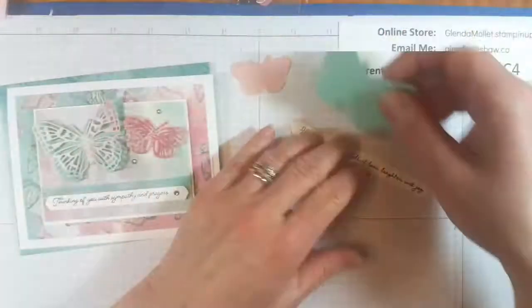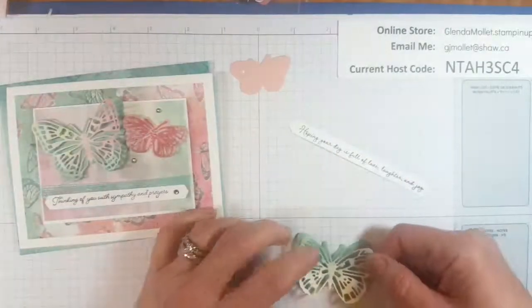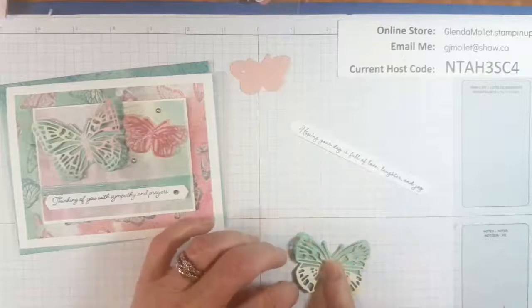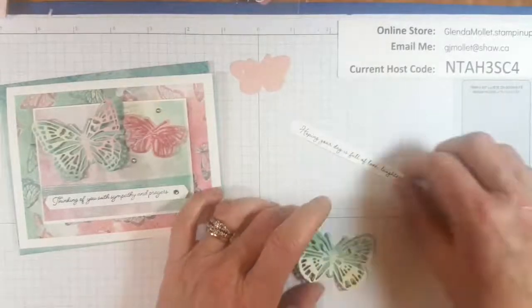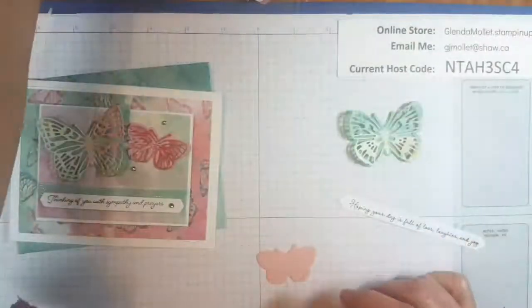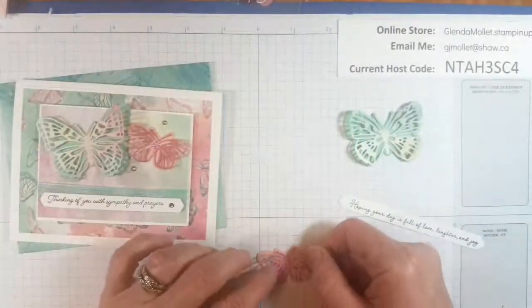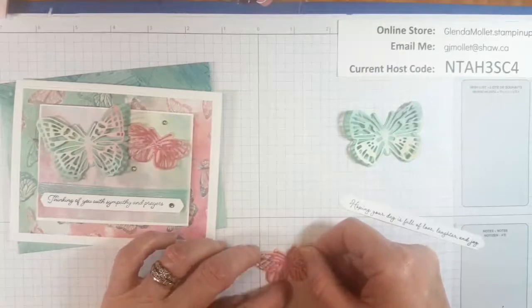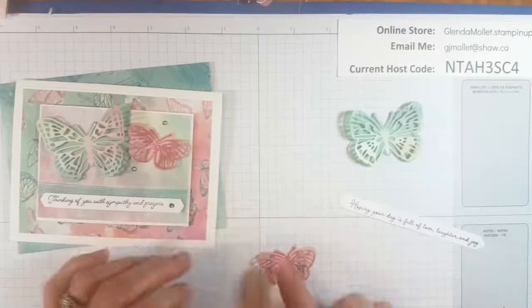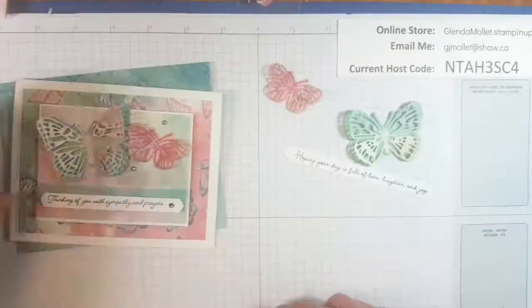Butterflies. Let's finish our butterflies. Just going to line them up here like that. And I have glue on just the bodies so that the wings are still free floating. So there's one. And get the other one. There we are. Okay, card.